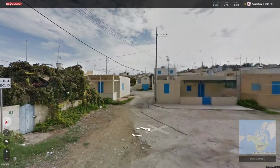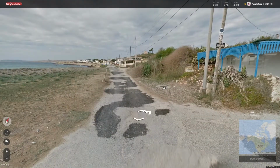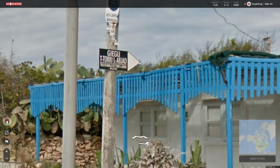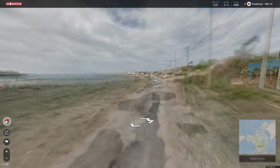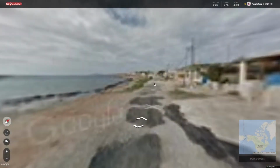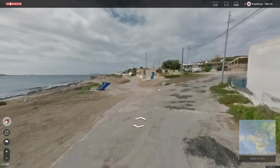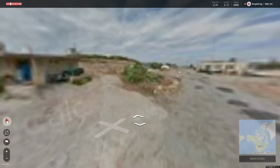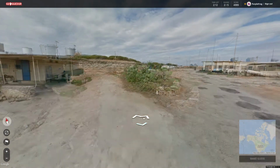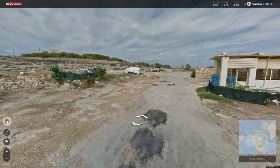The dog swimming area. I don't know why we're still going along this. Oh, the sneeze. Excuse me. Malta. That prickly pear cactus right there. Looks like a prickly pear. A little more bush-like than I would expect.